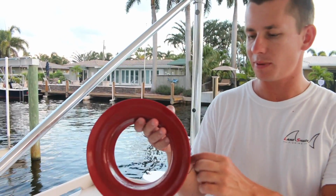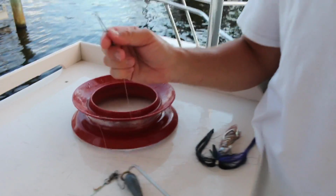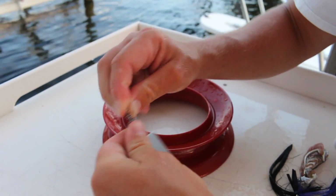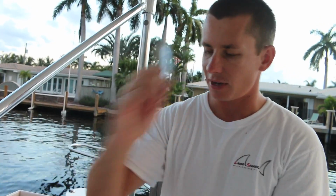Some guys even use 100-pound. I like to use 50-pound. About 50 to 100 feet of it to another snap swivel. And what you would do is you take this snap swivel, attach it to the other end of the planer, just like that. And then I have my leader, and then you control all sorts of things on planers. You control big plugs, you control these guys, which I'll talk about in a second.